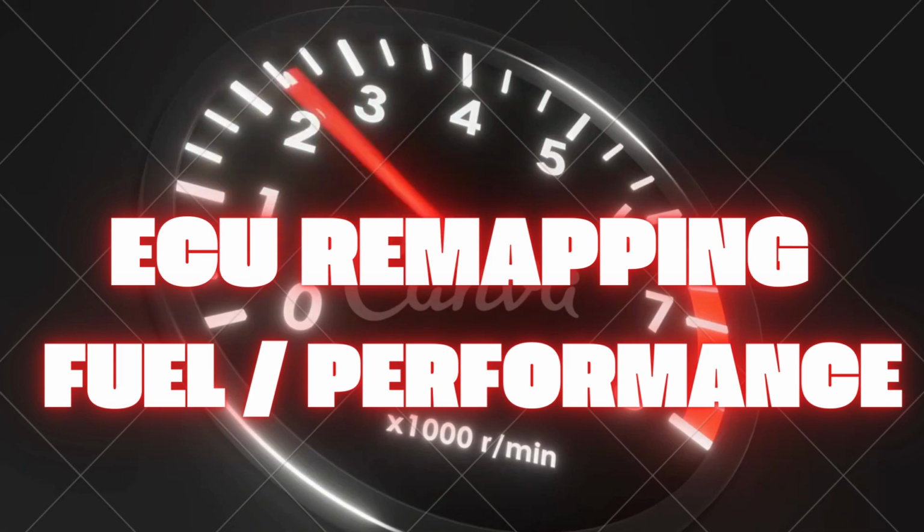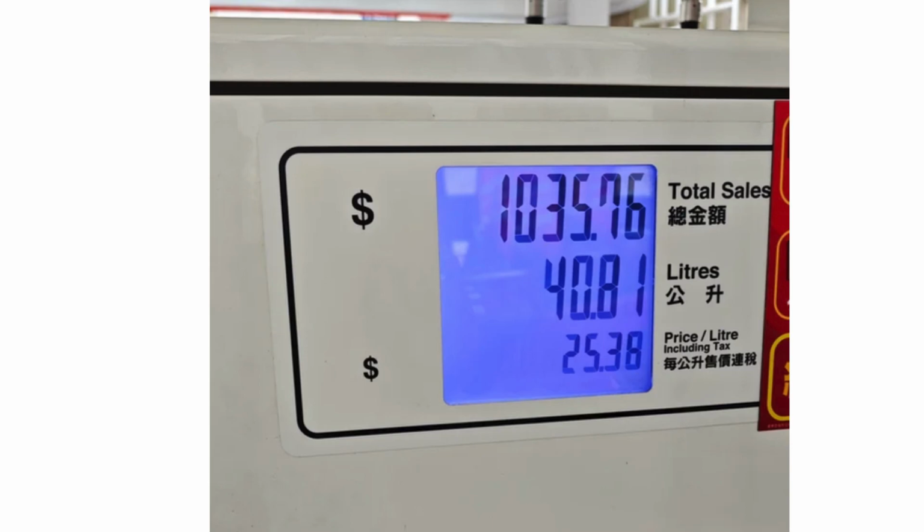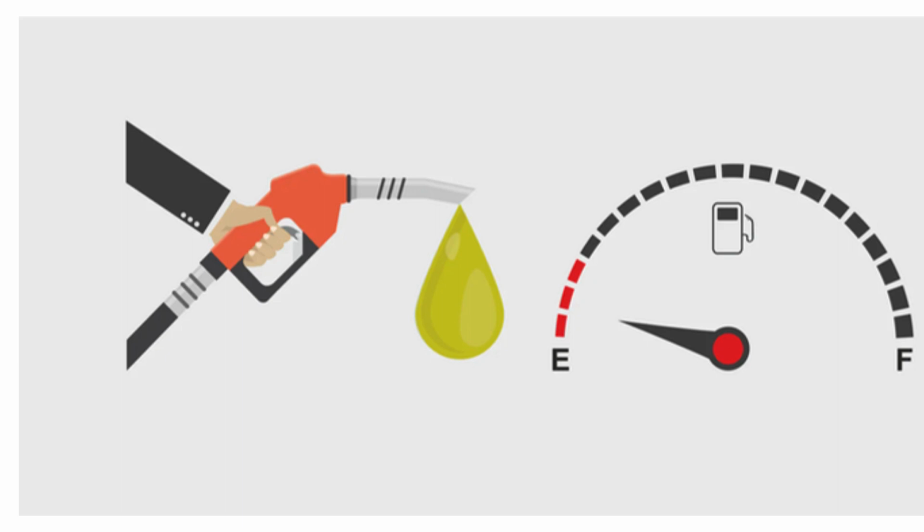When it comes to cars or owning a car in Hong Kong, there's two main concerns we Hong Kongers have: parking and fuel costs. Well, we can't do much about parking costs since we all know Hong Kong is a very small city and the price of land is super expensive. But there are options for fuel cost saving or performance improvements on regular cars.